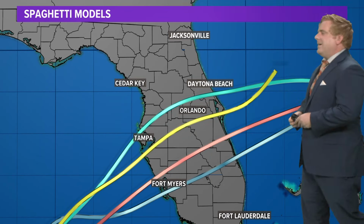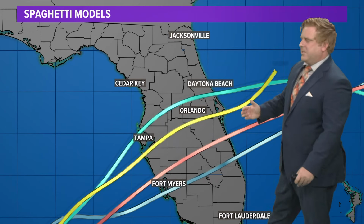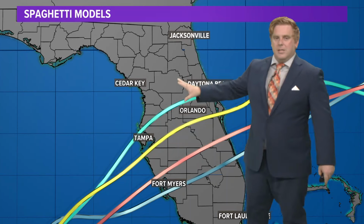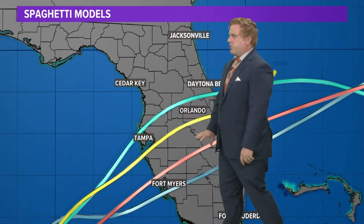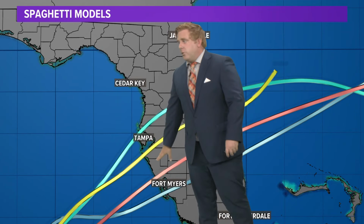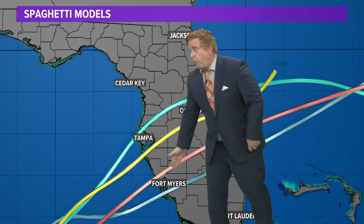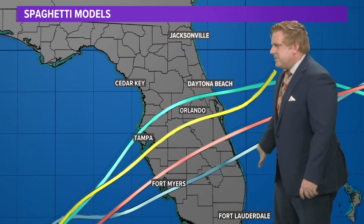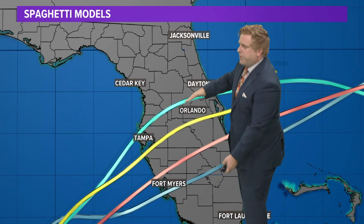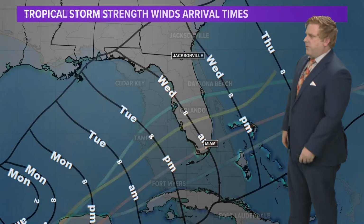Looking at our spaghetti plots, that's a different type of model here. And the good news is, well, I shouldn't say good news. Good news for Jacksonville. For the rest of Florida, not great news. This has been trending further towards the south. Even better news for the Tampa area if this does go just to your south and puts you on the north side of the storm. But that means places like Fort Myers would take the brunt of it. So you can look at this as the consensus, but there is still a pretty wide range here, all the way from north of Tampa down towards South Florida.